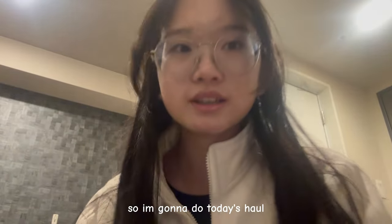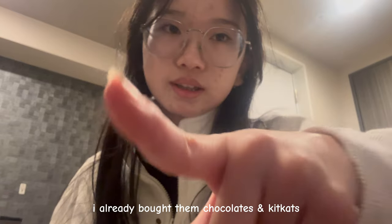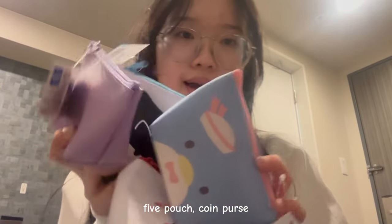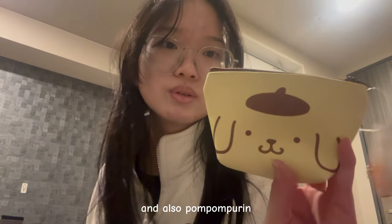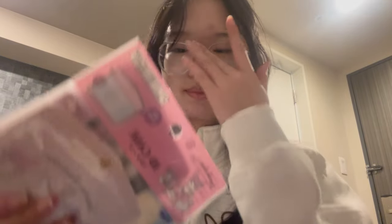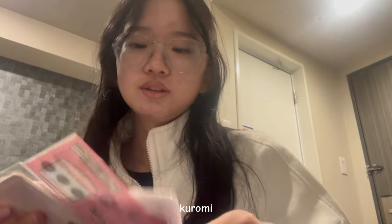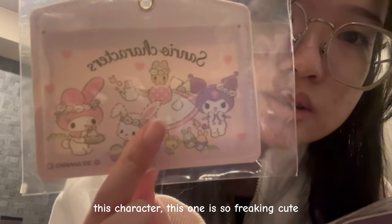Okay, so I'm gonna do today's haul, starting from the things I got from Daiso. These are the things that I got my friends. I already bought them chocolate Kit Kats. So first, I bought a 5 pouch coin purse and also pom-pom pudding. I forgot about this one. And then for the other 3, cinema roll ID card, ID holder, Kuromi, and then these characters.